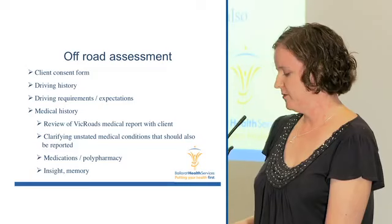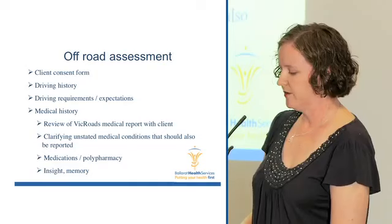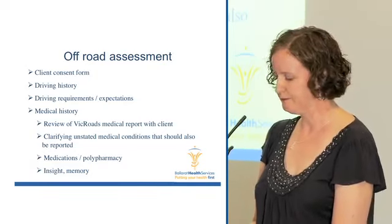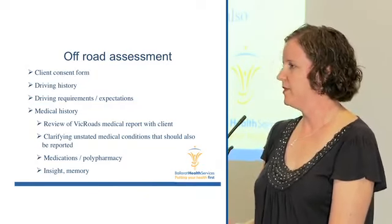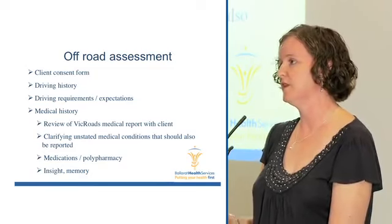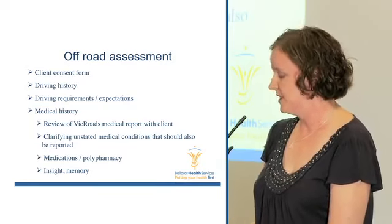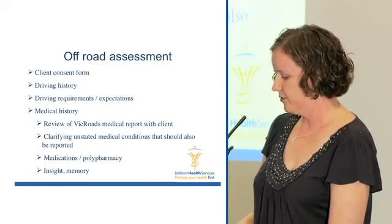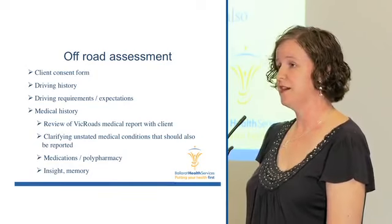In the off-road assessment, we go through a consent form first, and then a pretty thorough driving history, which includes all of the things that Chris Kint talked about earlier. We need to know where the person wants to be able to drive and how they want to be able to drive, so that we can tailor the on-road assessment to meet the demands they are going to encounter when they return to their normal driving behaviour. With the medical history, it's really critical that we have a good understanding of all of the conditions this person has that could impact on their driving.